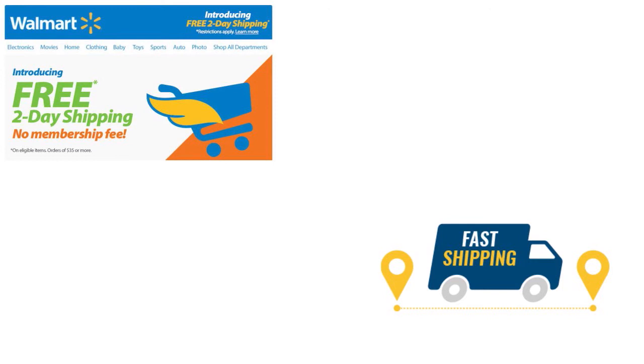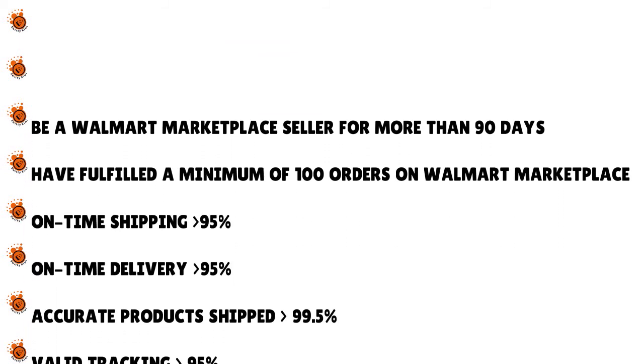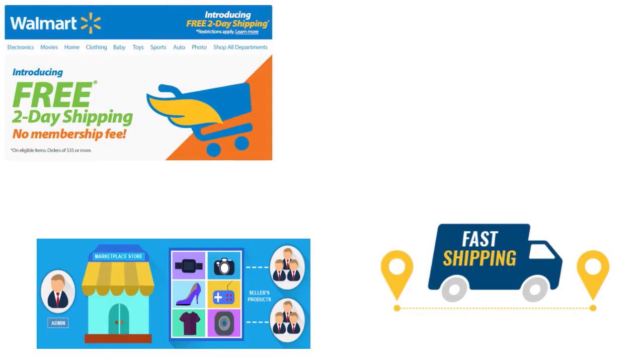Fortunately, what we love here is that any marketplace seller can apply for this program. There's no restriction right now. The only catch is that you must meet and maintain certain eligibility requirements. You need to be a Walmart marketplace seller for more than 90 days, have fulfilled a minimum of 100 orders on Walmart marketplace, on-time shipping greater than 95%, on-time delivery above 95%, accurate products shipped above 99.5%, valid tracking above 95%, cancel rate below 1.5%, and you need to have a generous return policy. Long story short, you want to offer the 2-day shipping program. That will really be fantastic for you.